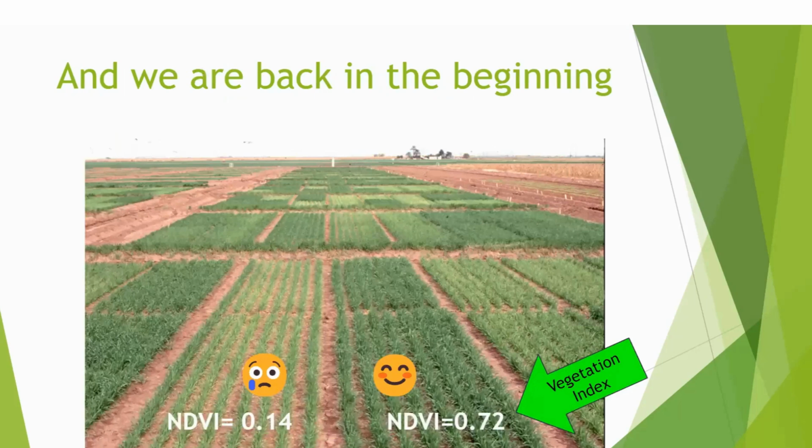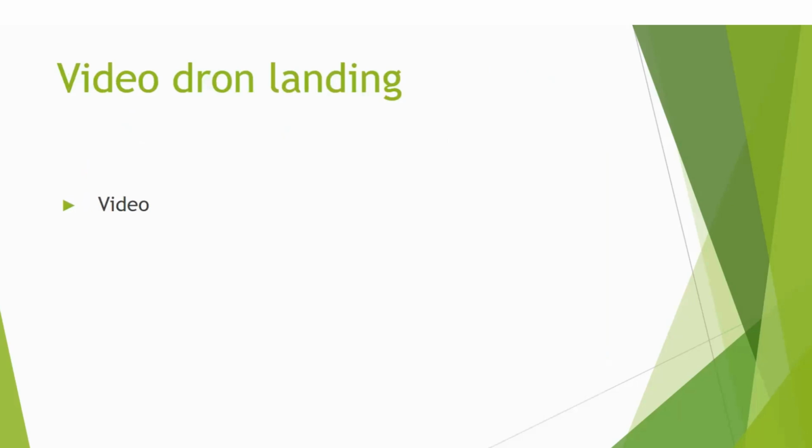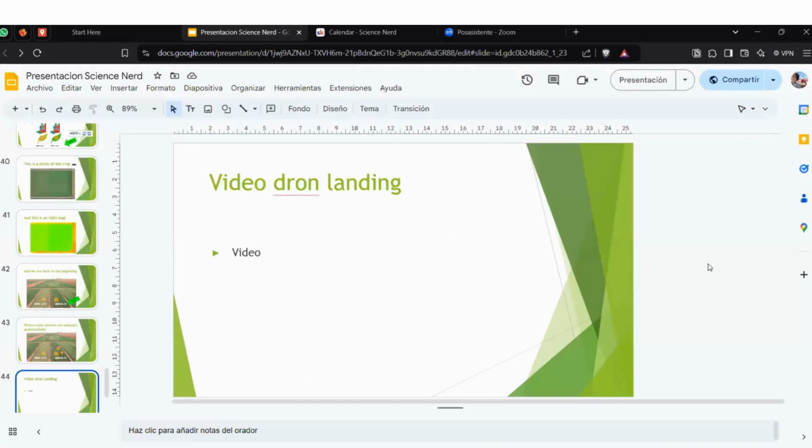So we are back at the beginning with this quantitative measurement given by this calculus, the vegetation index, and this helps to select trial winners quantitatively. This helps to select which trials do better. So if you have one minute more, I can share the drone landing.